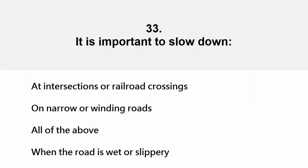It is important to slow down at intersections or railroad crossings, on narrow or winding roads, all of the above, when the road is wet or slippery. And the correct answer is all of the above.